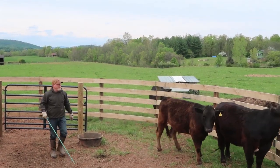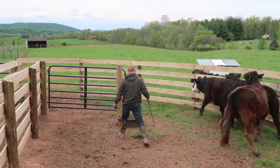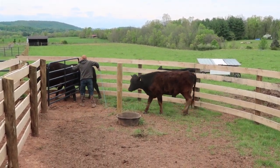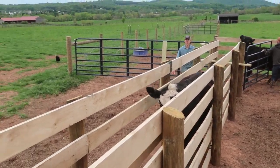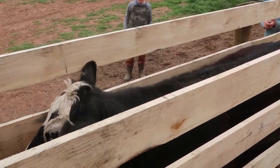We'll get him. No, so why do you throw the board in his nose? I would leave it out and only stick it in there if. Okay, here we go. Okay, perfect. Put it back in. Perfect. He's not gonna want to walk past you.